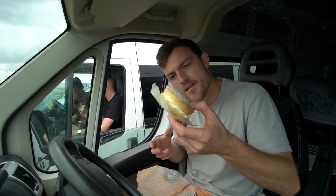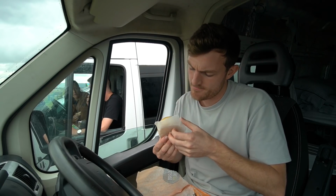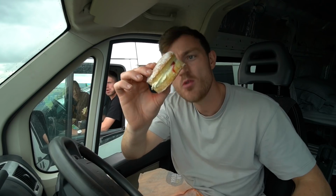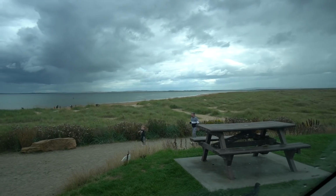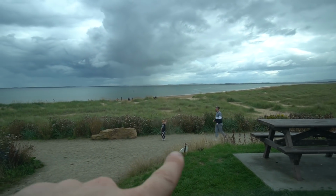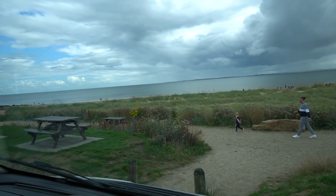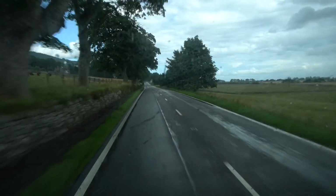What is this? Big creams. Cream. What do you call that? Cake. Raspberry in the middle. If you know what this is called, whack it in the comments. Quite nice, huh? For anybody interested, there's Ed Sheeran's son. And this is Dornoch Beach. I don't think we're even going to bother getting out. Well, I'm certainly not anyway.